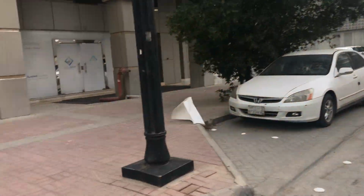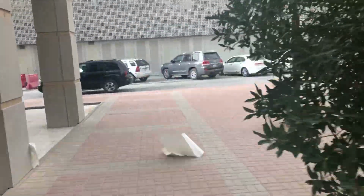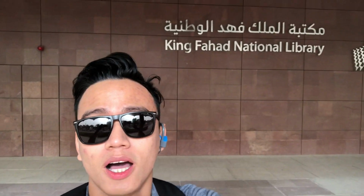Okay, we're going to the King Fahd National Library. Let's see what's inside. We're walking. So, I'm here now in the King Fahd Library, King Fahd National Library. So, let's go inside.